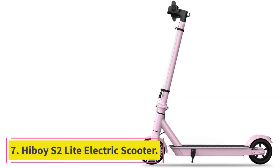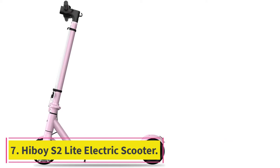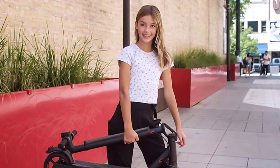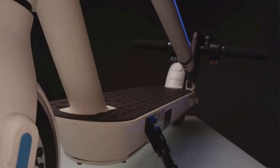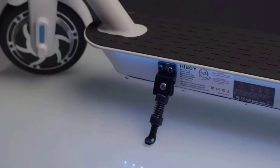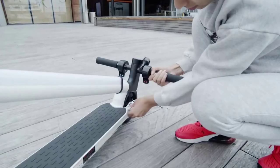At number 7. Hiboy S2 Lite Electric Scooter. Hiboy S2 Lite has a top speed of 13 miles per hour with a power motor of 250W. With this scooter, the rider can ride smoothly even on an inclined road of up to 15%. This scooter is designed for teens and has a maximum weight capacity of 180 pounds. Adults can ride, but performance is expected to deteriorate.